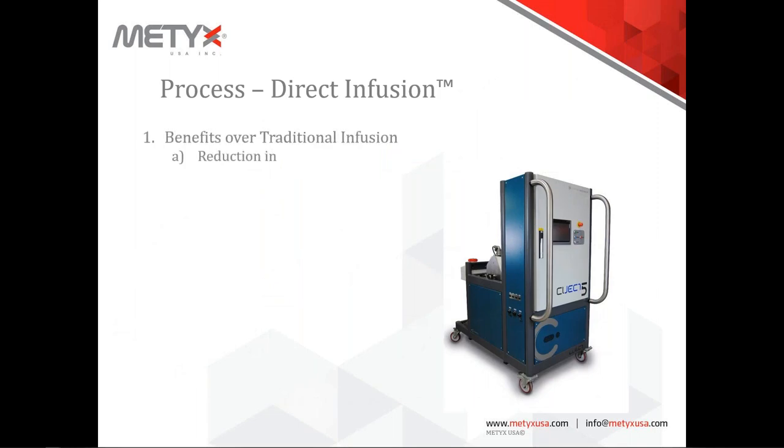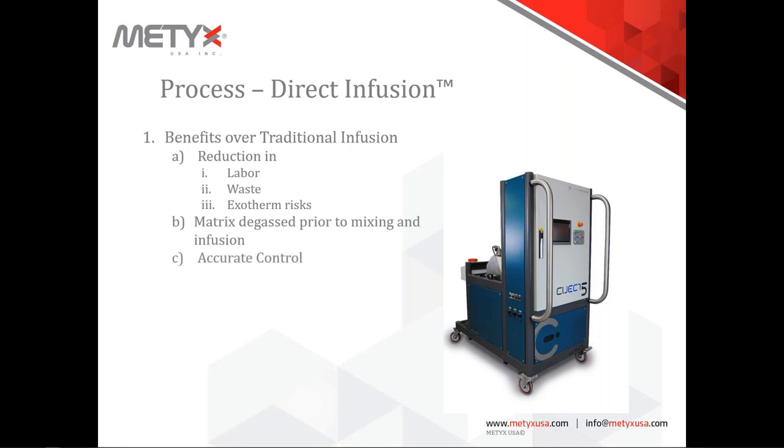With direct infusion over traditional, you're reducing the labor, and you're reducing the waste associated with the whole process. You don't have runaway exotherms associated with it because you're mixing it right at the point of the head. The matrix or the resin system is degassed prior to mixing and the infusion, so you're controlling the airflow that's going into it. You're accurately controlling the pressure. Obviously, you're monitoring the temperature as well.